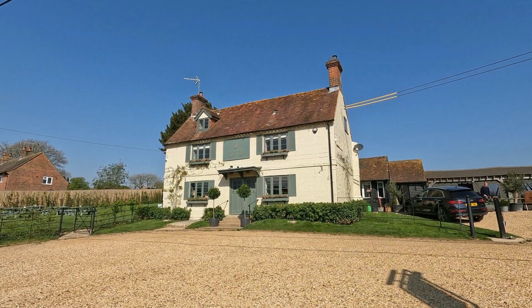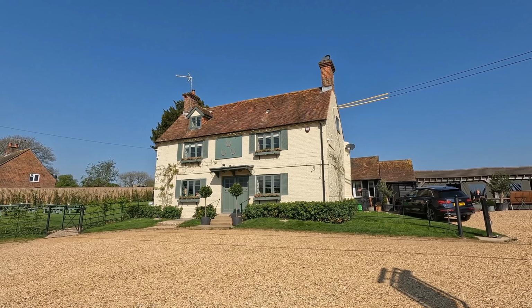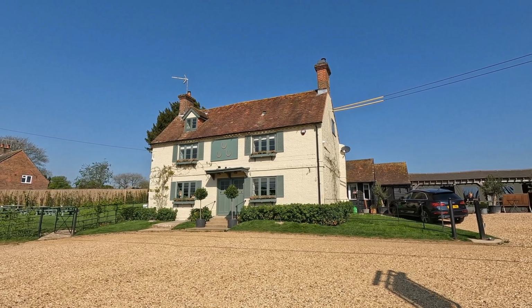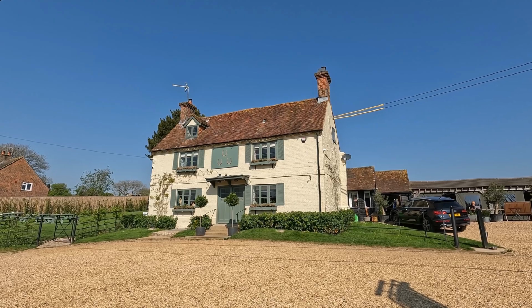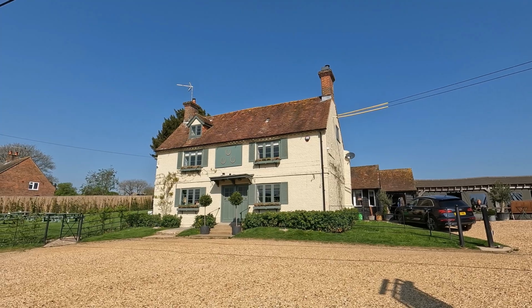The Three Horseshoes pub. There's been a pub here since 1612, and it was on the old pre-1753 London to Winchester Road. The Three Horseshoes was always an indication that a blacksmith or farrier was situated not too far away. I think the heraldic symbol of the Worshipful Company of Farriers has got 3 horseshoes as well. It's always 3 because, of course, a horse stands on 3 when being shod.